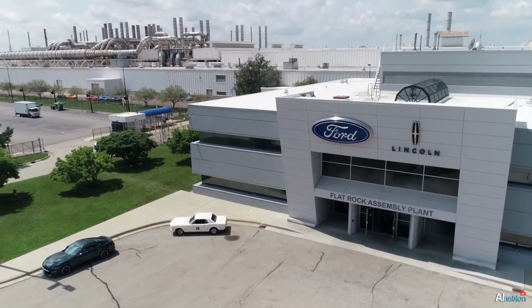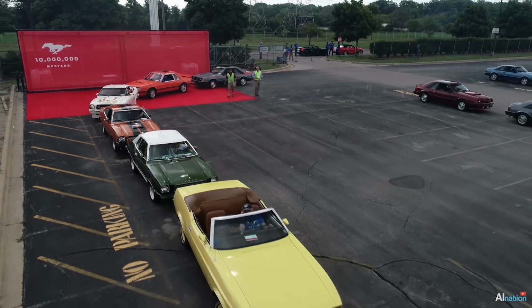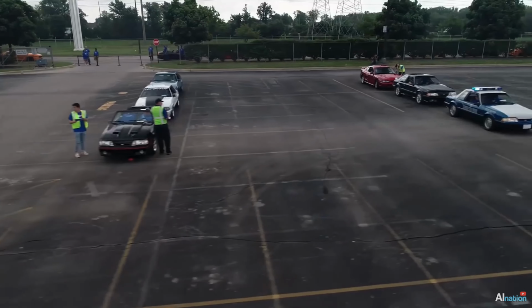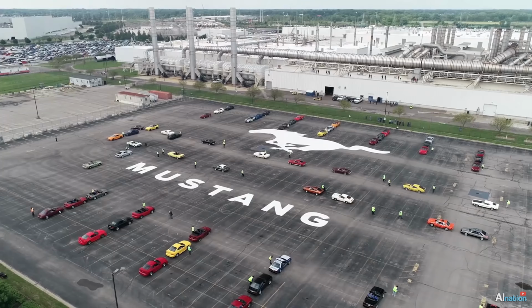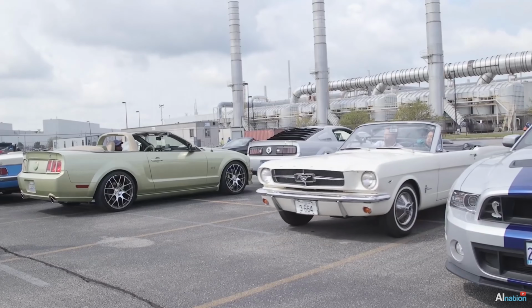What would it be like if the first mass-produced car was not made by Ford, but Audi, Mercedes, or BMW instead? Using AI and Photoshop, I have created alternative versions of the Ford Model T. Here are the best ones.